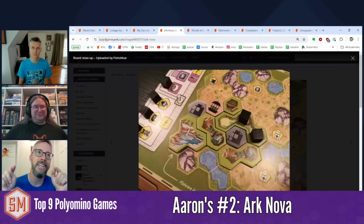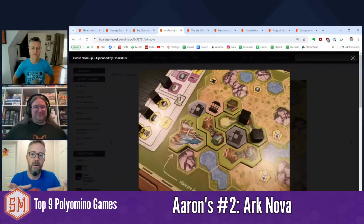And I wanted to put in Castles of Mad King Ludwig for the same reason, because both games kind of scratch an itch in my brain about the play, you know, how do I fit this thing in here, which I think is at the heart of what we love about polyomino games: hey, I've got this shape. Does this shape fit in this negative space? So while technically maybe it's not, I think both games kind of scratch that itch.